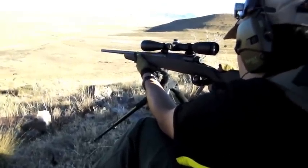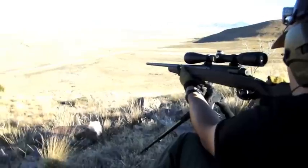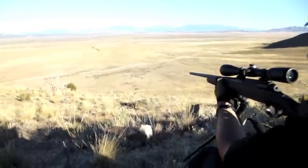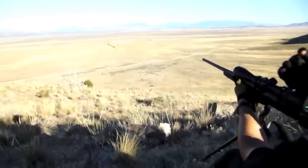The Ruger American has a much better trigger. It is adjustable. We spun that sucker down to an easy 3 pounds. It's got the trigger blade in it, so it makes it kind of like the AccuTrigger. Kind of.